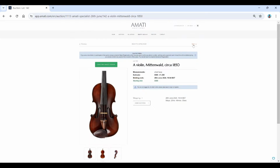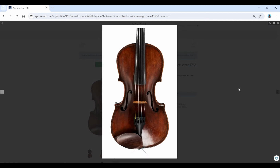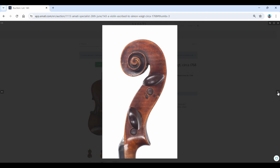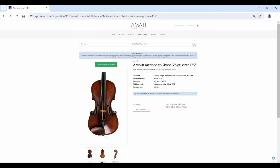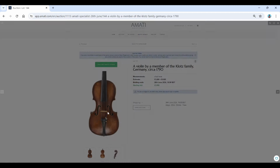Nice. 800 to 1200. Violin inscribed to Simon Voigt, circa 1768. Like how asymmetrical those F holes are. So definitely curious. Yeah, interesting. 2.5 to 4 on that. Violin by a member of the Klotz family, Germany, circa 1790. 3 to 5 on that.